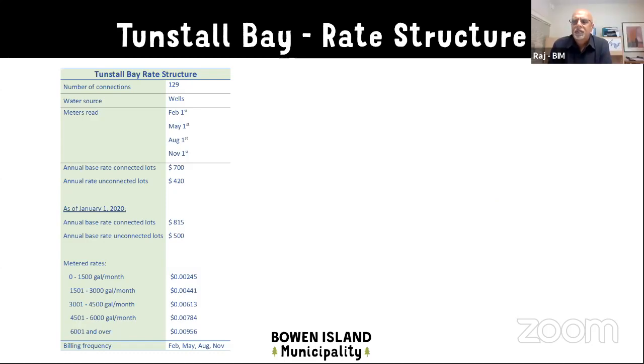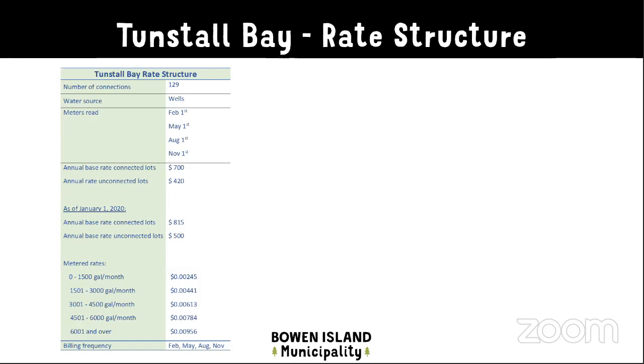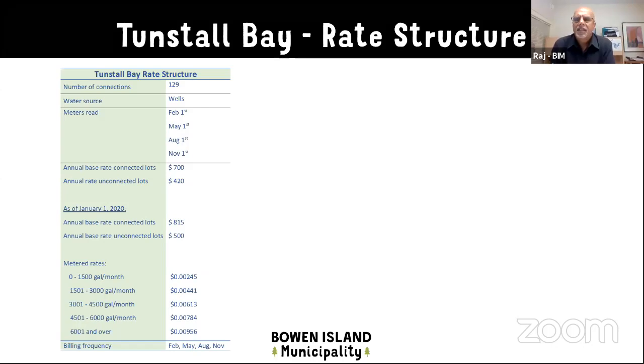And I hear what Gay's saying, the cost of borrowing is low right now, but who knows in a year or two, as we try and bounce back from all of this money that's being handed out to people, the cost of borrowing could change. Yeah. So what we'll be looking at is grant opportunities.